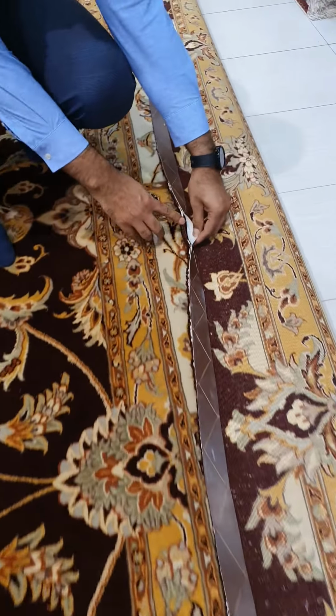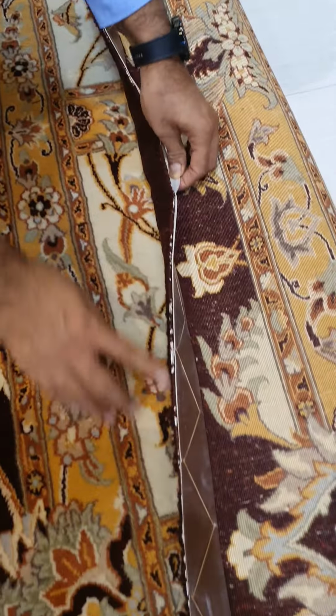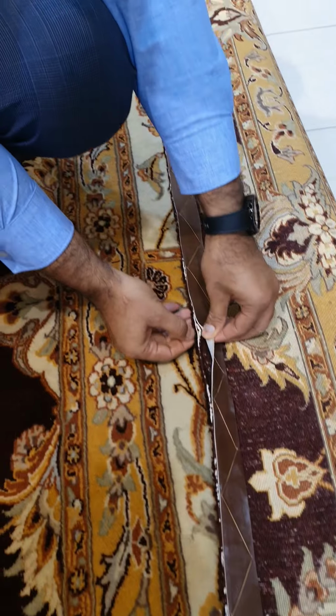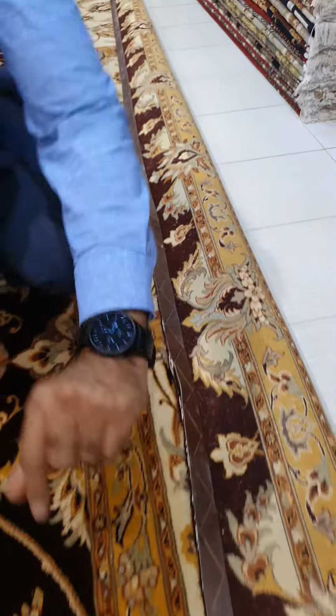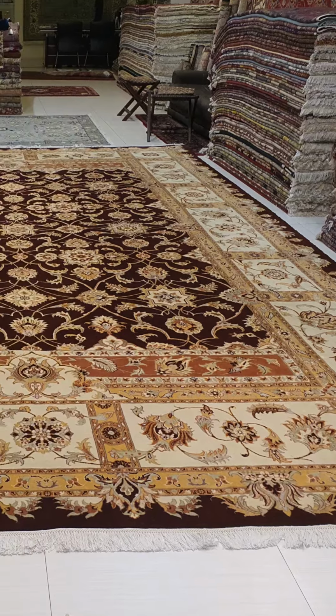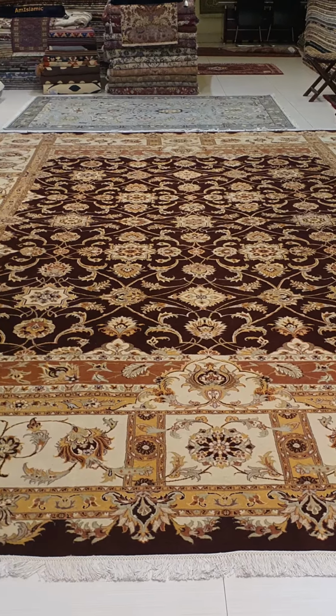So this carpet is all over damaged. The edges are damaged. So we are going to make a new edge for all the carpet. And this carpet is 12 feet by 18 feet, 24 meters, 6 by 4 meters.